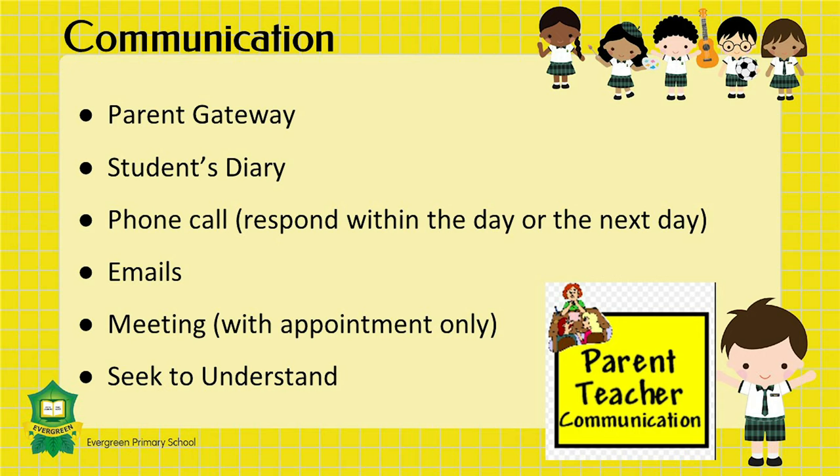The other form of communication which is very important would certainly be the student's diary. Now, the diary is not just to pen down the homework. The diary also gives you a lot of information about the school, which I think is important, because not only is your child part of our life now, so are you. So I think it's important for us to familiarize ourselves with what is in the student's diary. And definitely, if you want to pen down a note for the teacher, do write it in the diary, and I'm sure the teacher would pick it up. Do inform your child to inform the teacher, so the teacher would be able to read the message and respond accordingly.